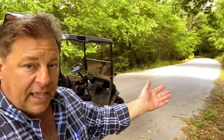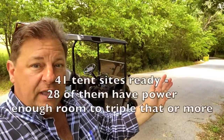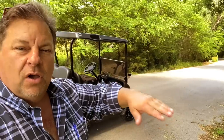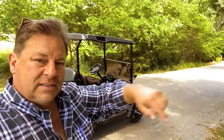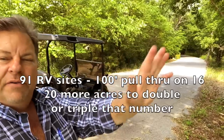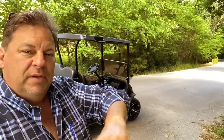They're not doing any tent camping. Hello, a lot of people with tents out there would be glad to pay just to hang out. Some of them have electric, some of them don't. There's 91 RV sites. Some of them are the pull-through with the big campers and everything. They're beautiful campers. I'm going to show you everything. Come along for the ride. It's going to be a very long video. I hope you stay with me to the end.